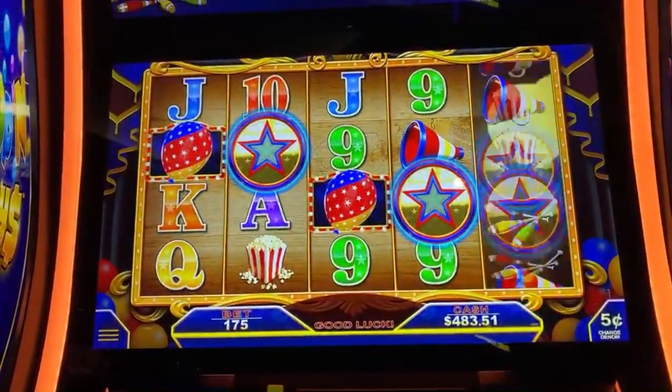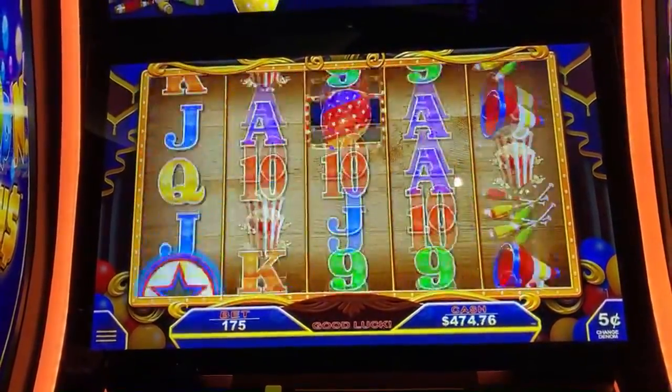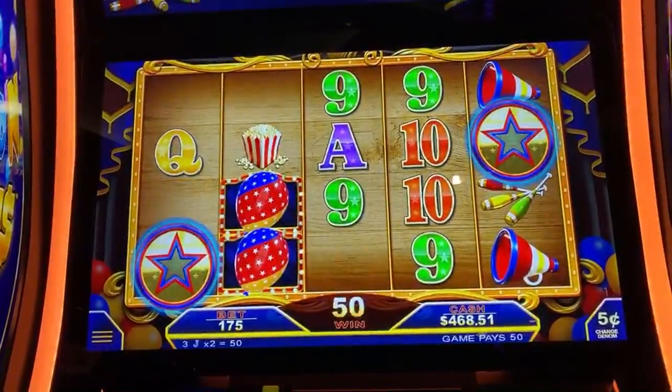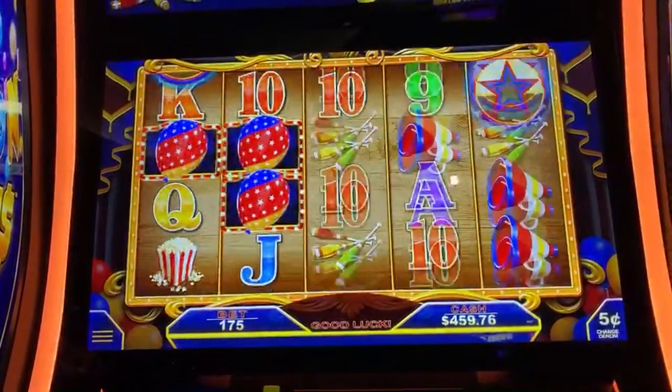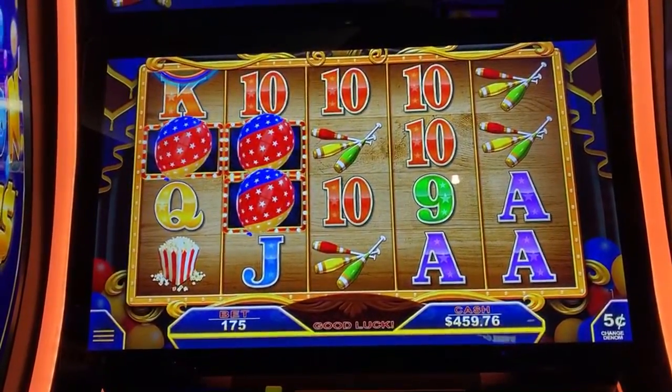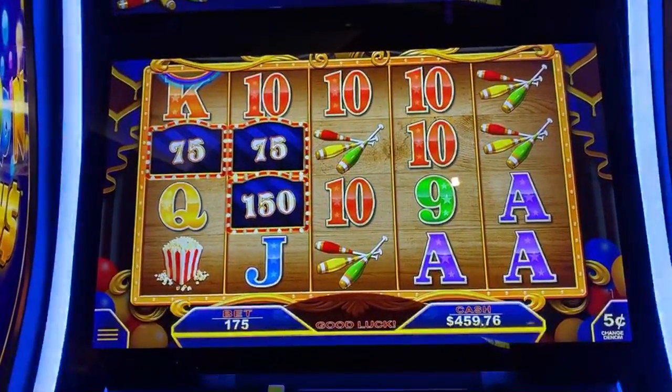One more. I cannot believe this game will not give us a bonus. It's crazy talk. All it will give us are hand pays. What's wrong with it? How rude. Your math is awesome. Thank you, Steven. I try. Oh my God.